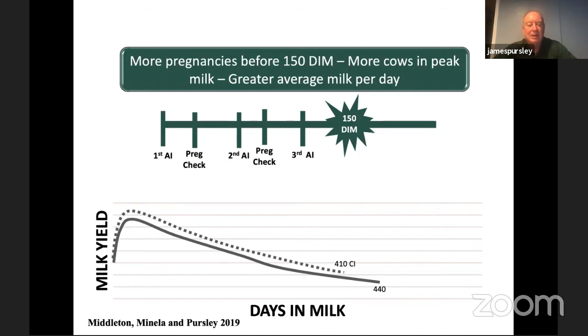It makes a huge difference in what you can do with your rations, and it's kind of like where I started out talking about, we really need to have really comfortable cows. You need comfortable cows to produce milk, but we also need comfortable cows to make big improvements in fertility, for sure. Those of you that are balancing rations out there, you need to have the greatest percentage of cows possible in peak milk. And once you have that, you can make a huge impact in that herd. There's no question.